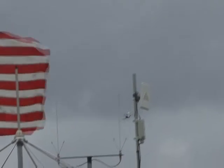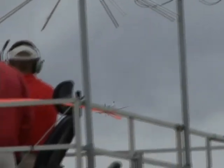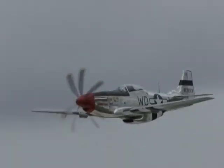Several captured P-47s were test flown by Luftwaffe pilots of the German Air Force because they knew that it was really a rugged aircraft and they wanted to know more about it. On one occasion in the war, here comes the Mustang. Listen to the sound of this Rolls-Royce Merlin engine.